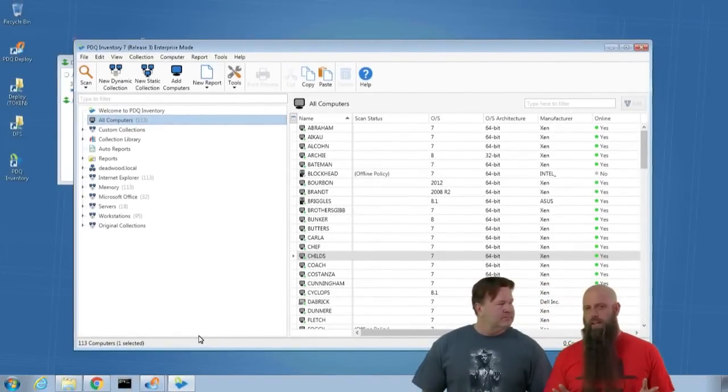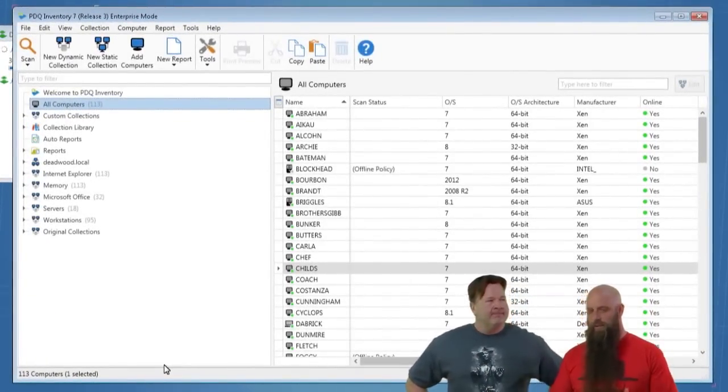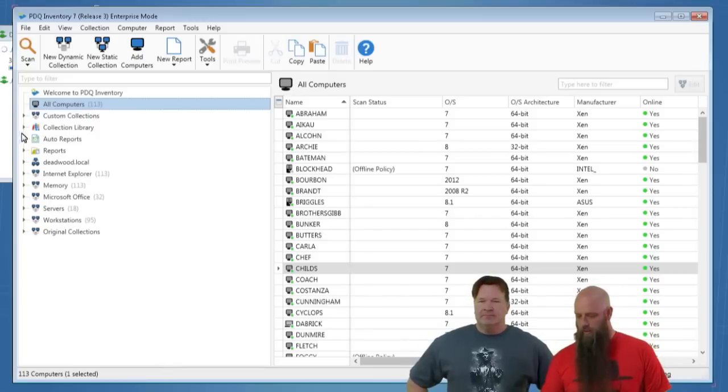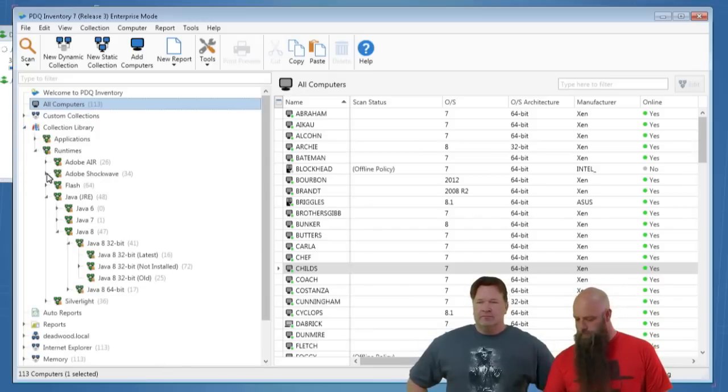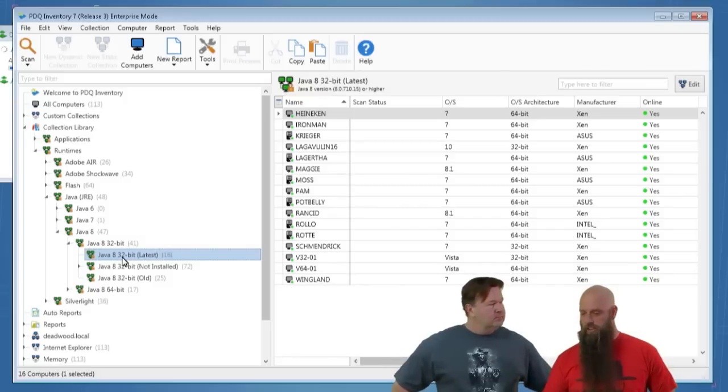Open up PDQ Inventory. Obviously, it's not required that you use Inventory, but if you do, it's going to make this a lot easier. If you have the collection library, I'm going to expand that under Runtimes. You'll see Java, JRE. We're going to go into Java 8. And you can see these are the machines that have the latest version.